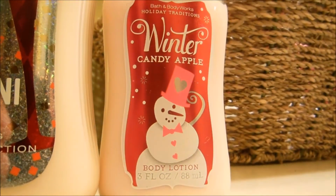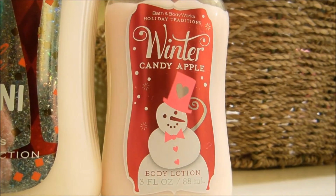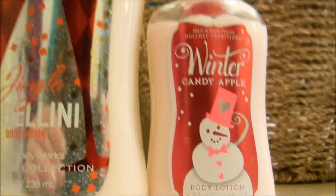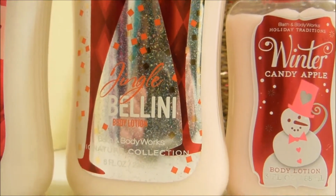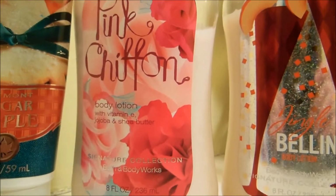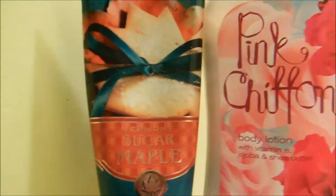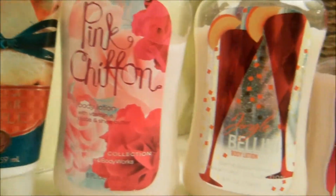Next, I have some lotions from Bath & Body Works. If you can't tell, I really like Bath & Body Works. This is Candy Apple Lotion. The next one is the same thing as the body mist. It's Jingle Bellin', and that smells really good. Next, I have Pink Chiffon. And lastly, I have Sugar Maple, and that's a hand lotion, and the others are body lotions.